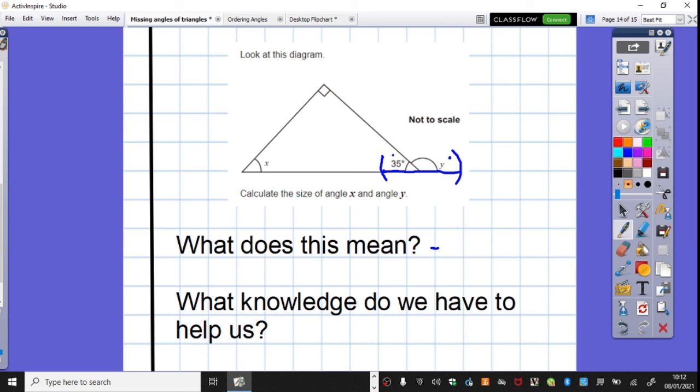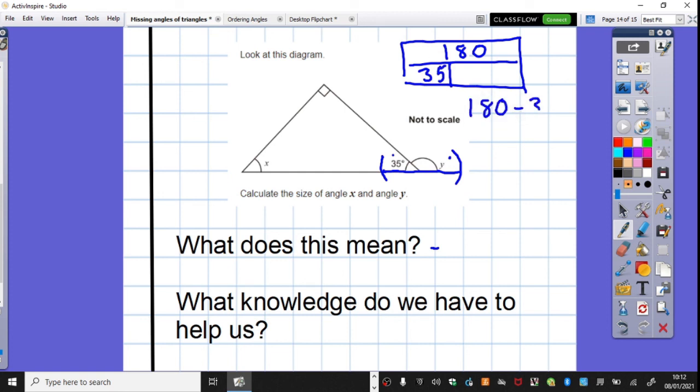So actually, apologies for my rough bar model here, if we have 180 and we know about one of the angles is 35, we can find Y by doing 180 subtract 35, which is equal to 145 degrees. So we've got 145 degrees. So what we're going to do there is say Y is equal to 145 degrees.